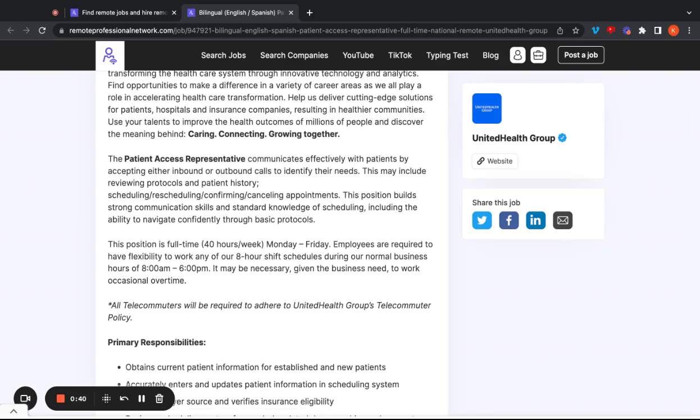So just right off the bat, guys, if you have experience being like some type of administrator, project coordinator, something like that, just working on projects, definitely put that in your resume. It's going to translate very well here. And you could probably utilize that to advance your career inside UnitedHealth Group at some point as well.